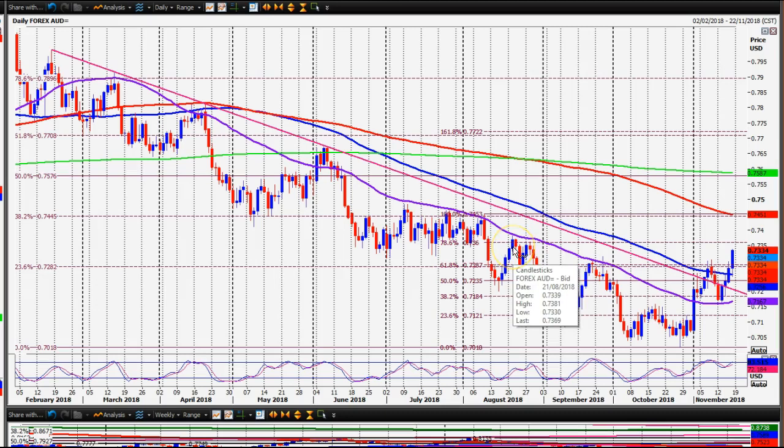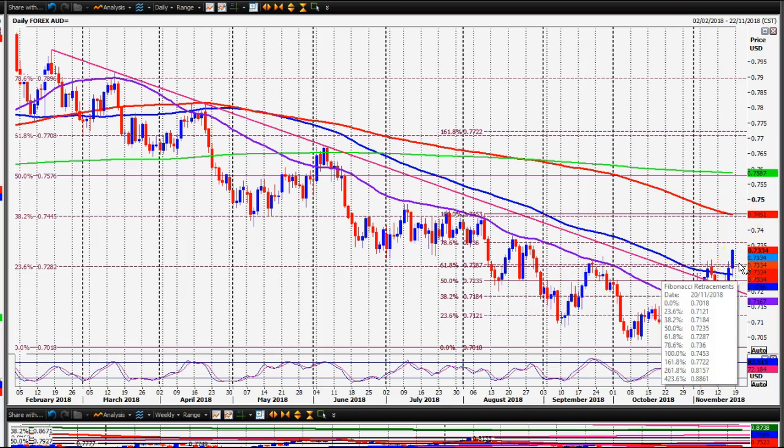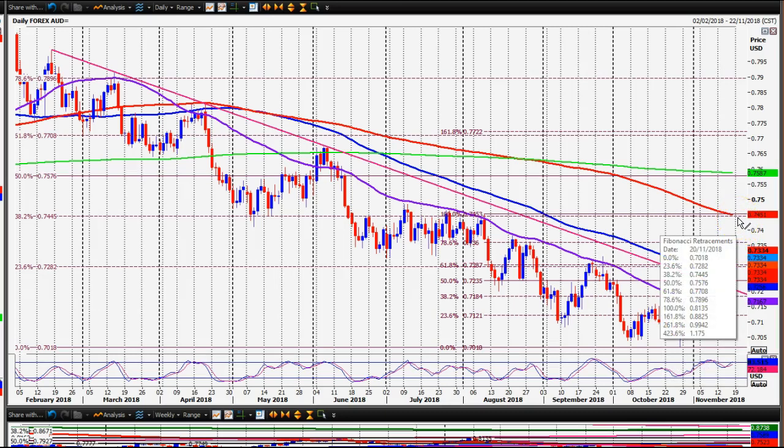73.62, 73.80, and really the target for me would be 74.40 to 74.50. So there's a decent swing trade opportunity at last, having sat through month-long periods of action like this where you really can't do anything, and even this wasn't great to trade. I think finally we're going to get a decent move, and as I say, if you can get it around 73.00, you could be looking at 150 pips on a swing trade, which would be lovely.